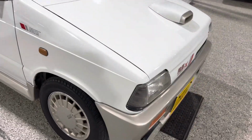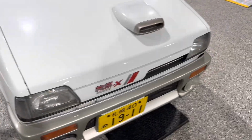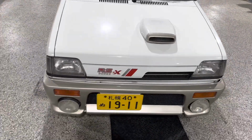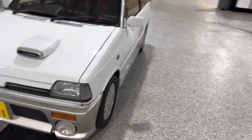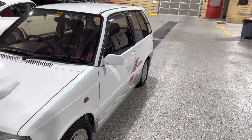But so that's kind of the overview there. Overall, the car is really cool. It really has some great patina. It's just a perfect driver quality car. And I can't tell you how many times I go to the left side to get in this car.